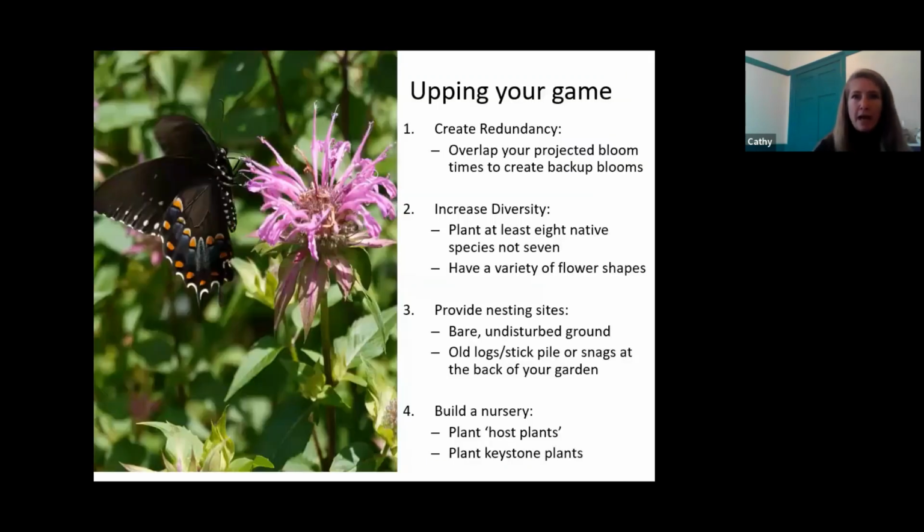So because of that, we're going to transition into upping your game. But I would also say, even at the very early stages of getting into pollinator gardening, please plant a redundant series of native plants. That's really helpful for pollinators because we all have crop failures, right?